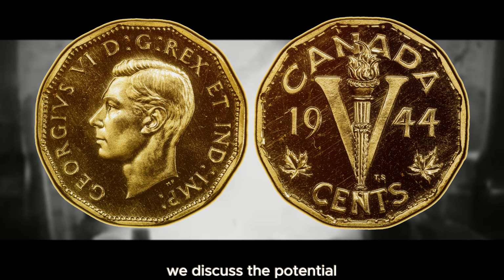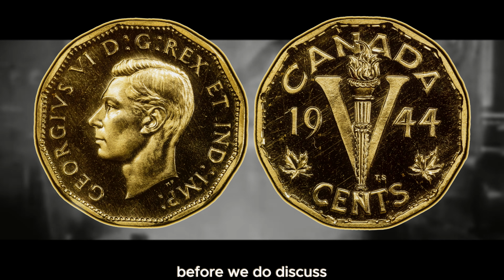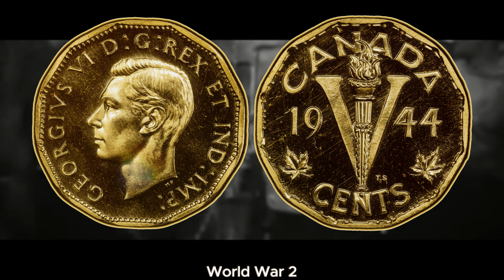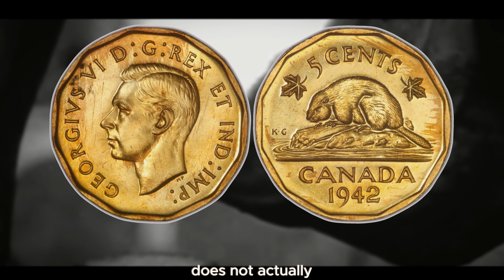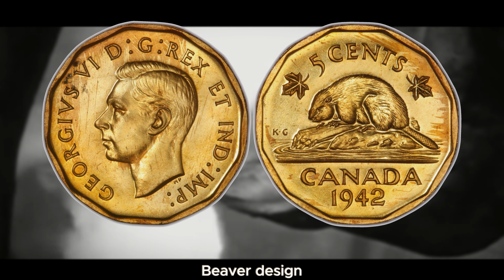So what do you say we discuss the potential value of this coin? I'm sure you are all curious. Before we do discuss the 1944 Tomback, what do you say we discuss some of the other potential values of the other Canadian World War II era nickels? So first we'll start off with the 1942 Canadian nickel. Now the 1942 does not actually feature the V for Victory design on the reverse, it features the regular beaver design.